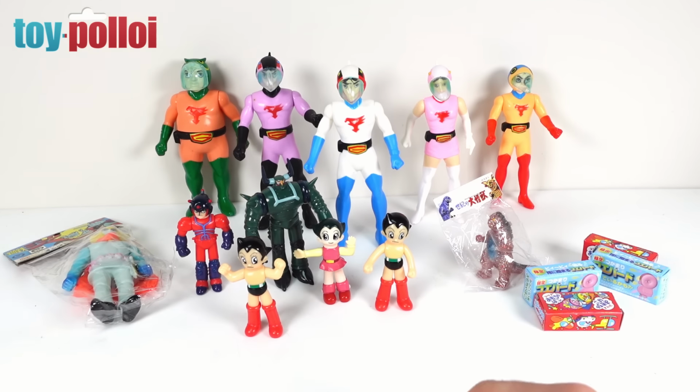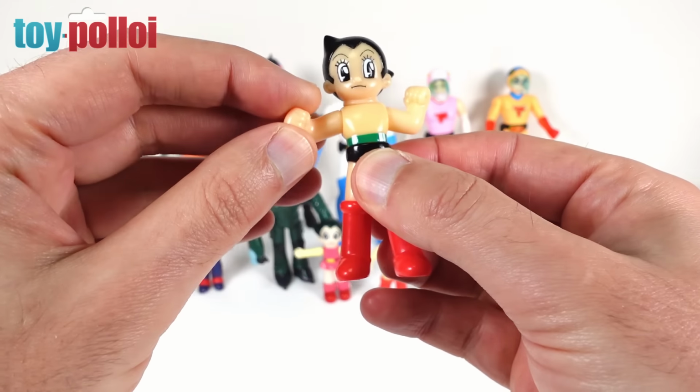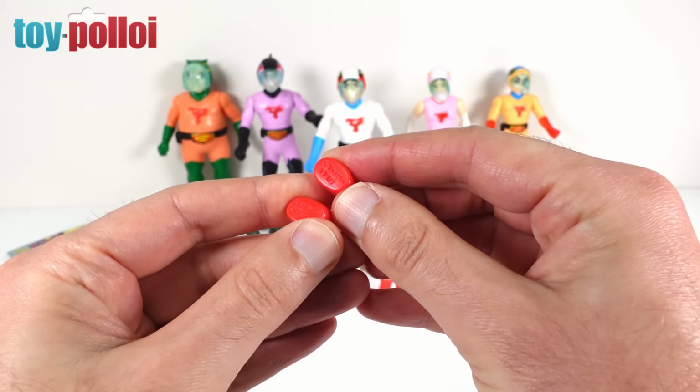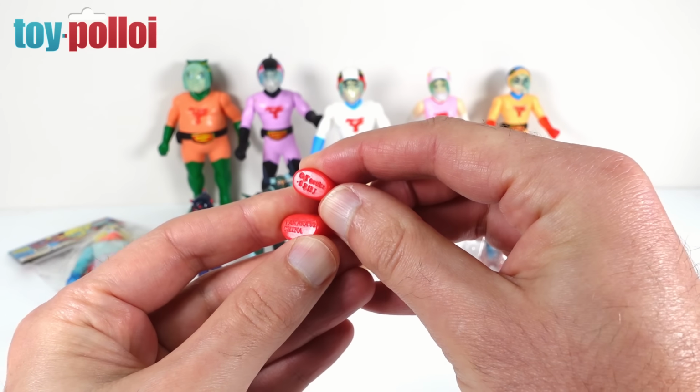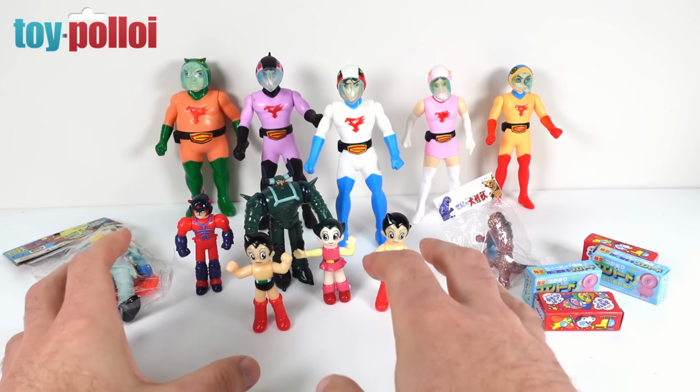He also gave me a whole load of little Astro Boy figures as well, and these are really cute, tiny little things. I think these are from the early 2000s. They say 03 on them, Takara 03, so maybe 2003. They're really sweet, so I've got a few of those.